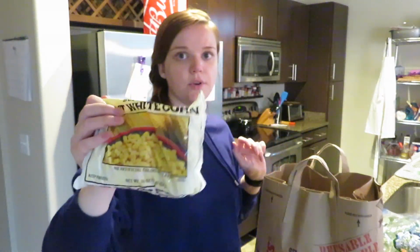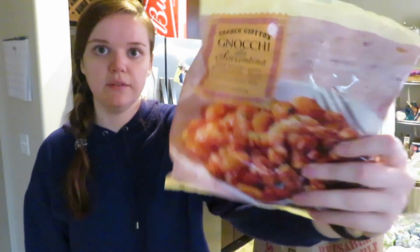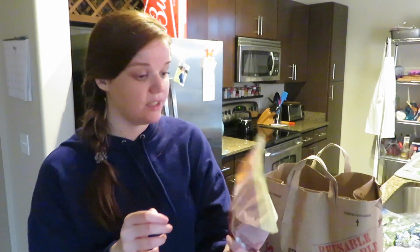And we're almost out of our frozen corn, so I got some more. Also got some more of this gnocchi for Mitch. He really likes this one that has the red sauce. It's gnocchi alla Sorrentino. It's really good, and it's easy dinner or lunch.